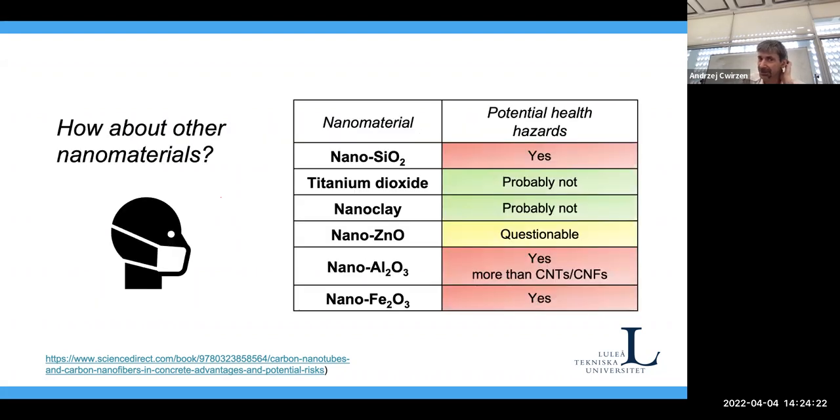And then when you look at the other nanomaterials, this is actually interesting because, like I said, at this last ACI there were a couple of papers about all these great effects of nanosilica, but they can be potentially hazardous. This is what the medical studies show. Titanium dioxide, which is also commonly used, for example in self-cleaning facades, probably is not hazardous. Nanoclay is probably not, it's an organic material. But when you look at the nanoalumina and nanoferrite, they are in red. And nanoalumina actually seems to be more hazardous than the CNTs and CNFs together. Nanozinc is questionable.